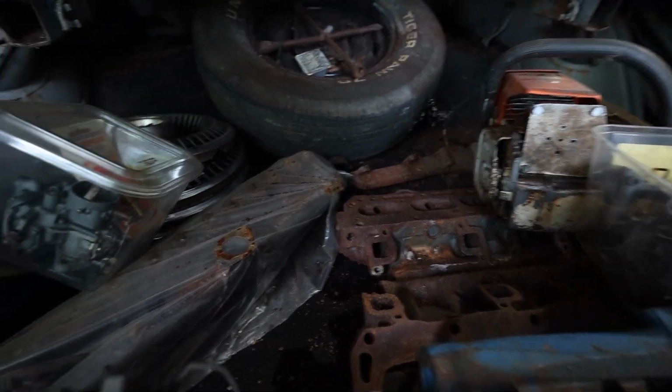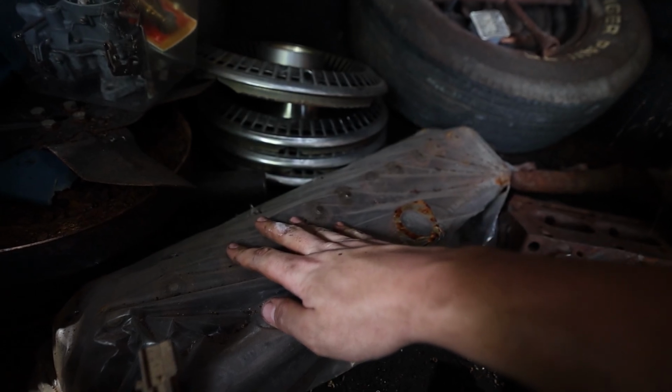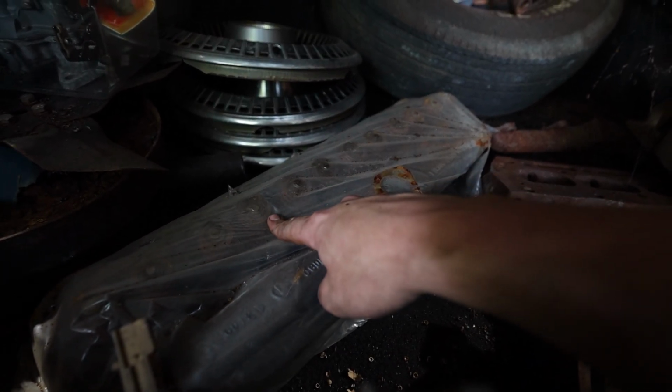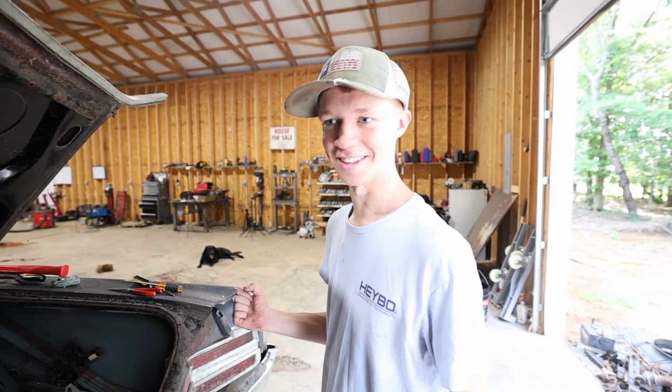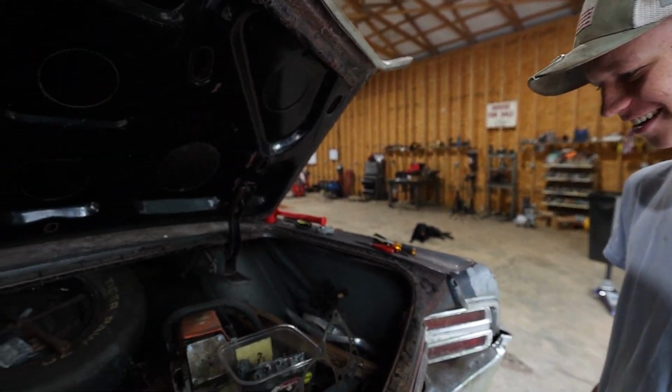What? Is that a brand new head, like for a Ford 6-cylinder? Look at that. This is a brand new head that's been wrapped in plastic. Good job, Briar. What do you think? Look, that's a lot of stuff. True words have never been spoken.